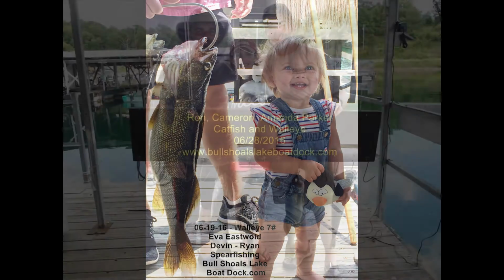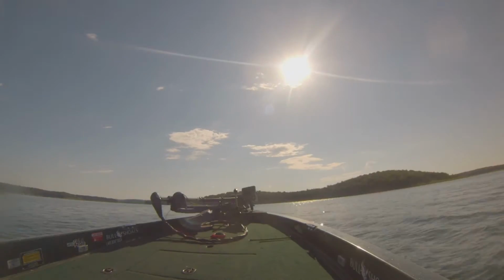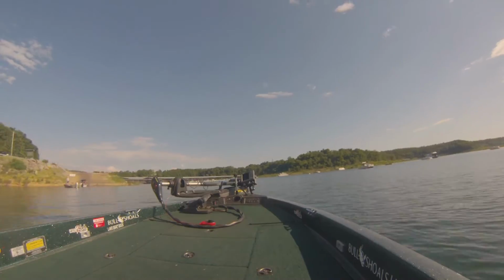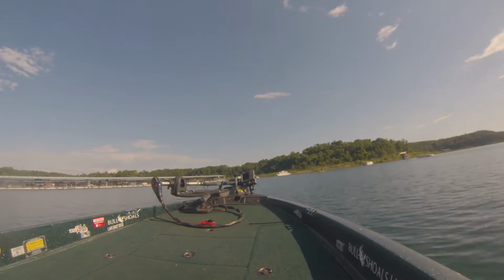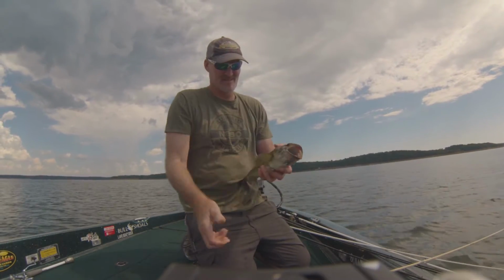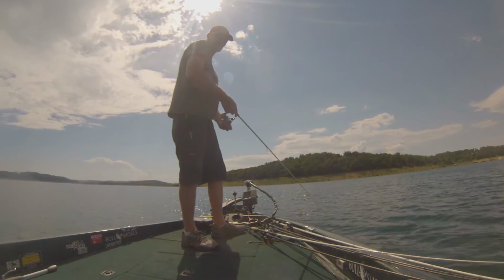There's also a trolling bite for the anglers. Some of them guys are doing okay trolling with the flicker shad. The bait fish seem to be in about 20 feet of water out there on the main lake, and those walleye are underneath them. We also got a mayfly hatch going on right now, which is kind of strange. It's a little late, but that's going on. We've got a lot going on with the holiday weekend.